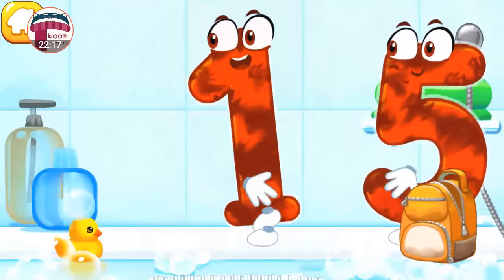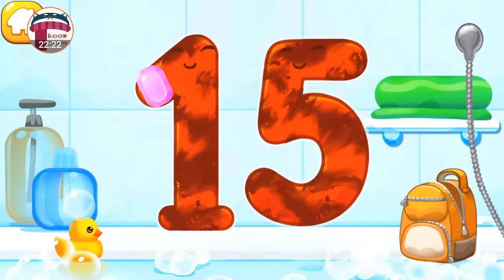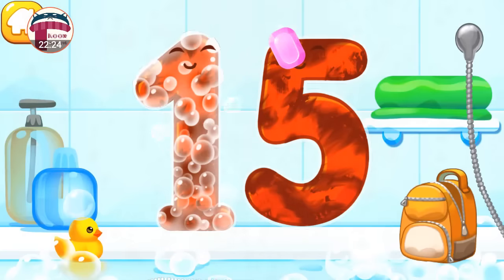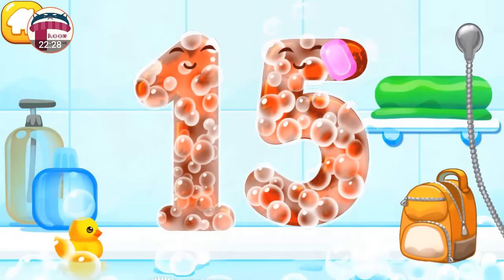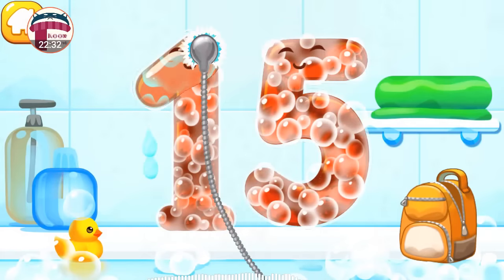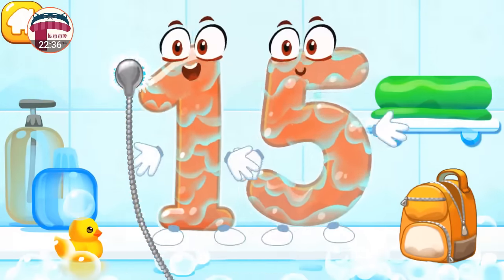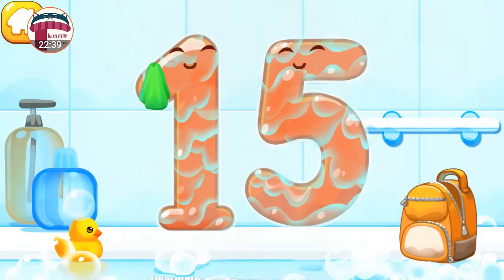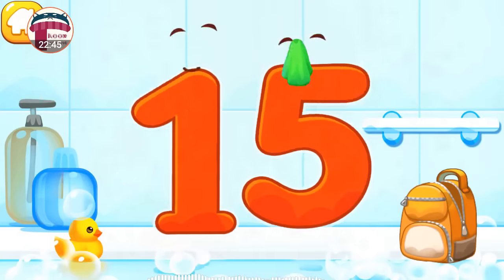Wash the number 15 with soap first. Wash away the soap with water. Wipe the figure with a towel. Keep it up.